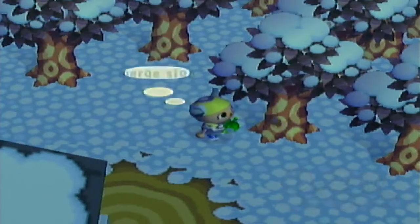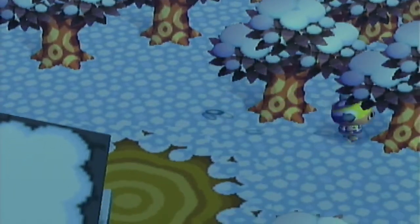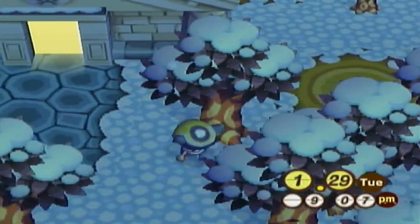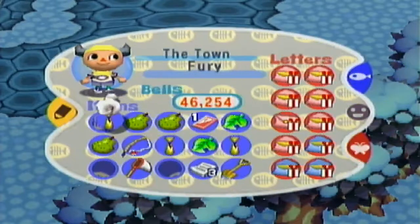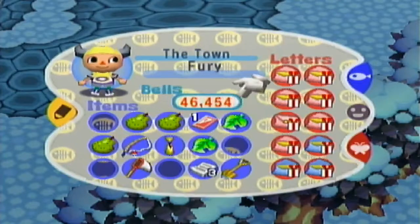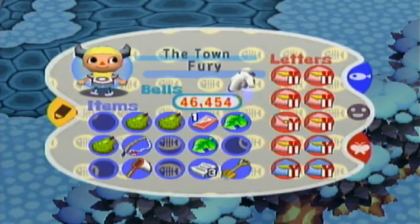Hey, we got ourselves something. A merge sign. Like our house is some kind of freeway. Says the guy who's probably never seen a freeway in his life. Shake, shake, shake, shake, shake. Oh, we got some more bells. Slowly building up our wealth so we can pay off our house. We're almost there. Just a little more.